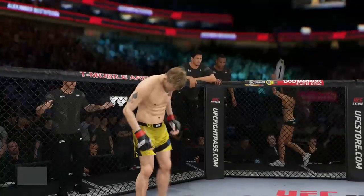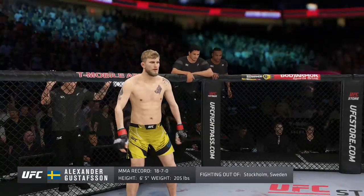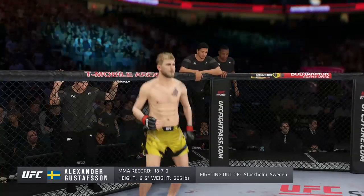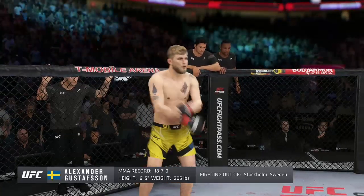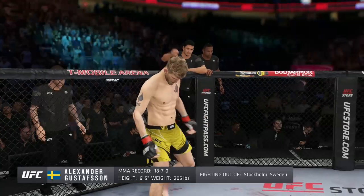and now introducing his opponent, fighting out of the red corner. This man is a mixed martial artist, holding a professional record of 18 wins, 7 losses. He stands 65 inches tall, weighing in at 205 pounds. Fighting out of Stockholm, Sweden, Alexander Gustafsson.